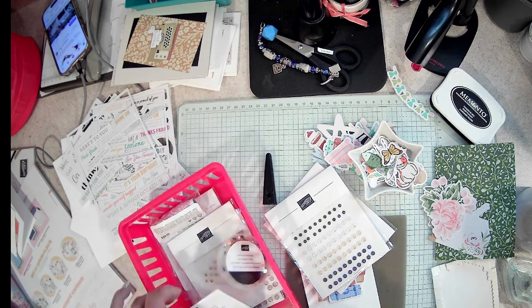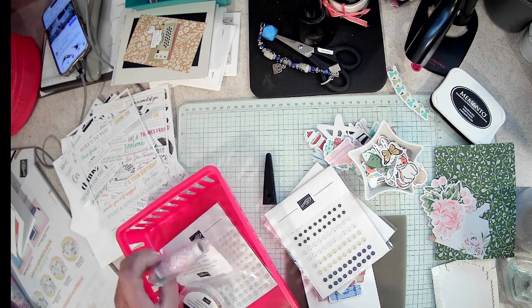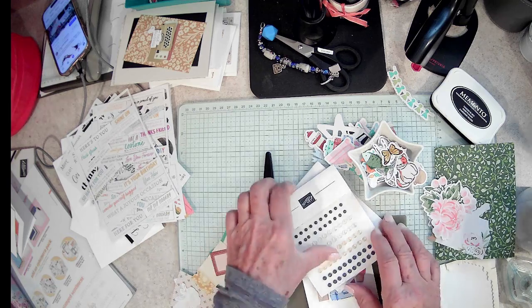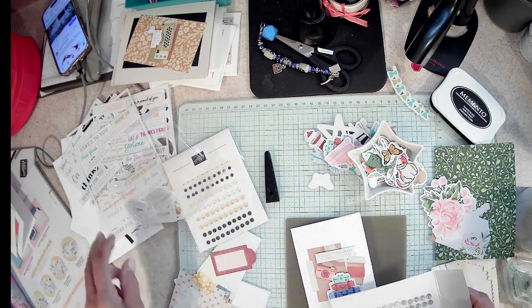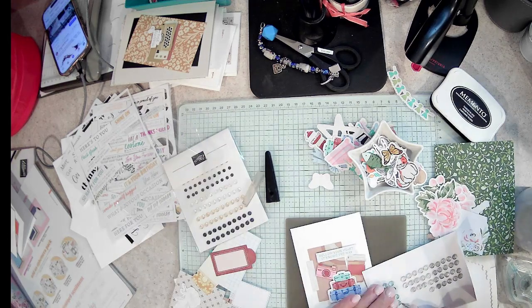It's always such a disaster when catalogs switch over because you have to go through and find all of your current stuff and get rid of your retiring stuff. You don't want to be sewing things that people can't get anymore. So I'm gonna try these.